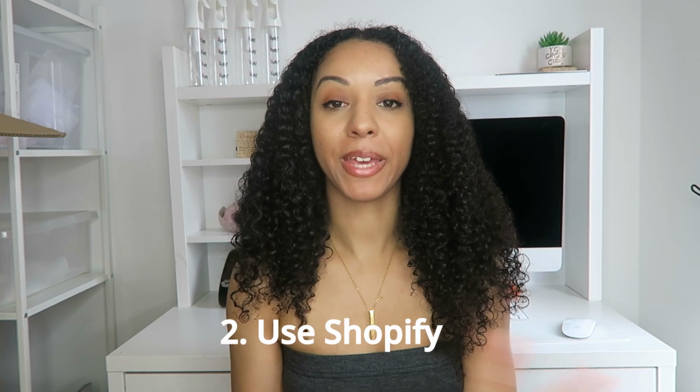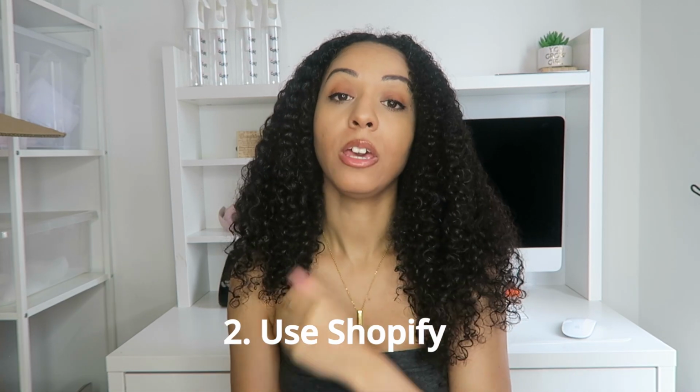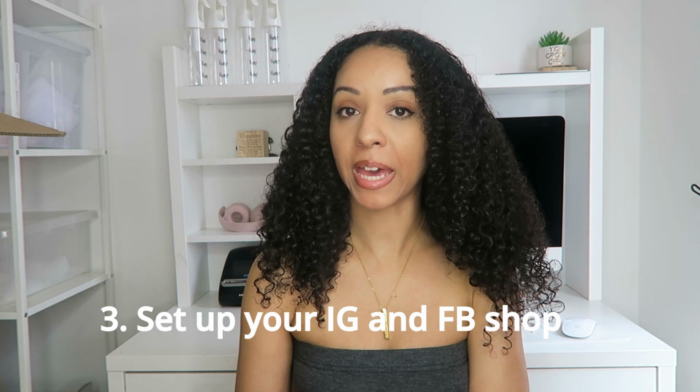The second tip is to use Shopify to gain more sales. Shopify is amazing because of the add-on applications that come with Shopify that you can pay more for, or some of them are actually free, so it's even better because you're saving money but making more money because of the app. Tip number 3 is to set up your Facebook and Instagram page shopping.